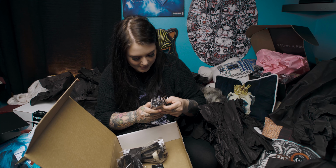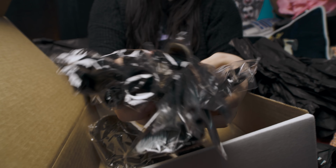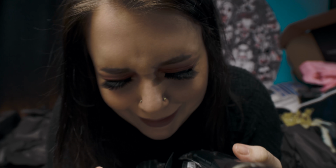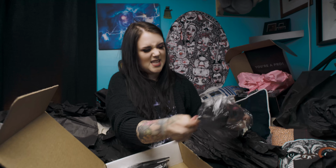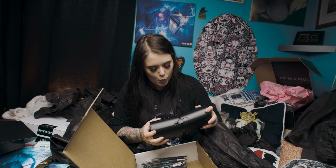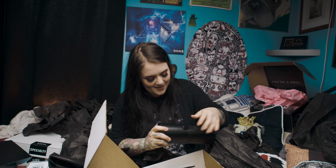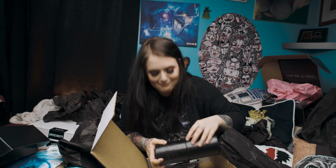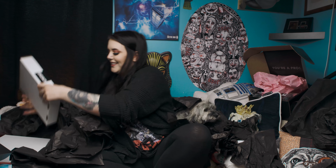It's like every brush I've ever seen for makeup. Look. Oh my God. This is so great. This is to hold brushes. Never used one of these, but it's to hold my makeup brushes. Okay, next.